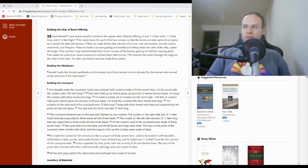But then Moses came down from Mount Sinai, reprimanded them, wound up basically telling the Levites to kill a bunch of them who were worshiping this other golden calf god that they had made for themselves. And after that, they kind of got back on the right track.